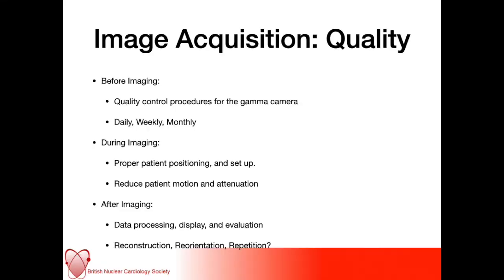So high quality comes even before the patient arrives in the department, because the machinery, the gamma camera, should undergo quality control procedures, and some of these need to be done daily, some weekly, and some monthly. And the medical physics department will institute those checks and audit them being carried out, so that you know that the camera is working fine. Then it comes to the patient.